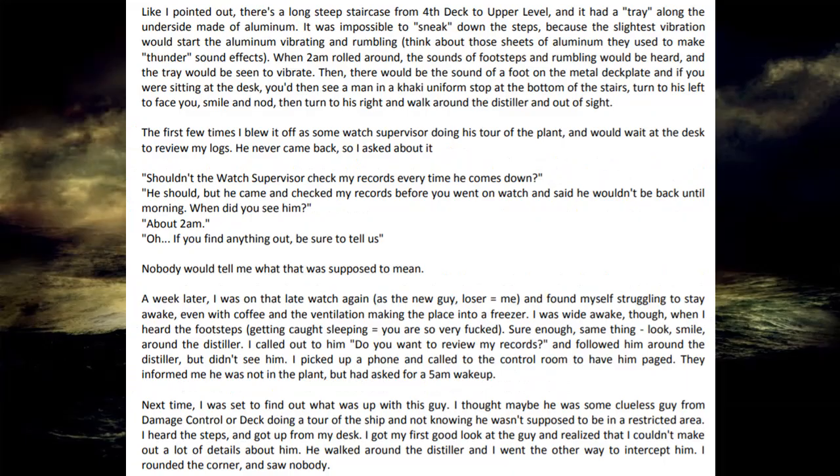Like I pointed out, there's a long steep staircase from 4th deck to upper level, and it had a tray along the underside made of aluminum. It was impossible to sneak down the steps, because the slightest vibration would start the aluminum vibrating and rumbling. Think about those sheets of aluminum they used to make thunder sound effects.